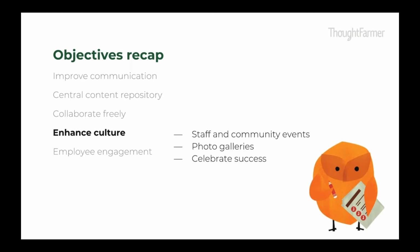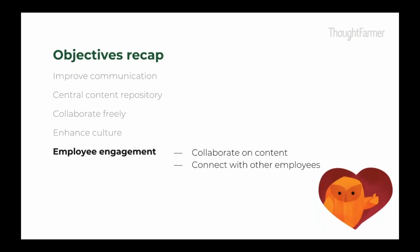One thing that I'll add in here as well is video, right? So a lot of times now we notice that organizations are even doing lo-fi type of scenarios where they're just using an iPhone, going to a staff member and saying, hey, listen, here's 3 questions. You know, where was the last place that you went on vacation? Where did you grow up, right? And doing that on a weekly basis for people to be able to learn more about each other. And then lastly, there's employee engagement, right? So being able to collaborate on content and then connecting with other employees. So I think that this is usually what we find is an important aspect to any engagement on the intranet.